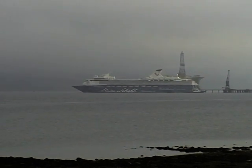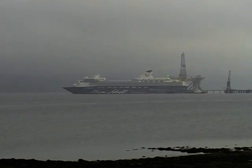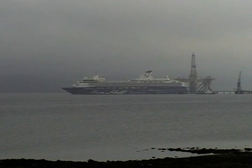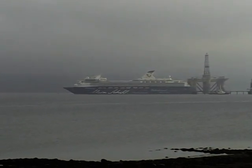She's owned and operated by TUI Cruises. You'll see that on the funnel. It's the same company that operate Thomson Holidays in the UK.